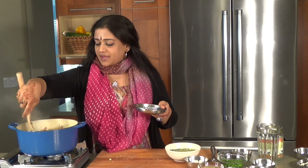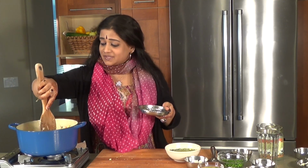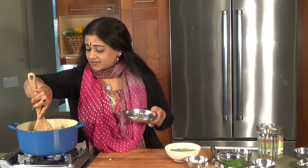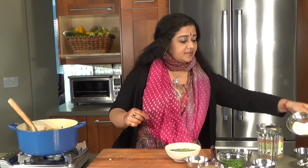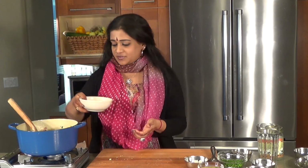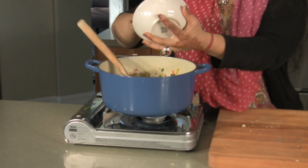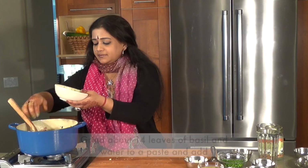If you've noticed so far, I haven't added any salt at all. So here's a paste of basil, just basil and water in my brew machine. I'm going to add that. It has about maybe 14 leaves of basil.